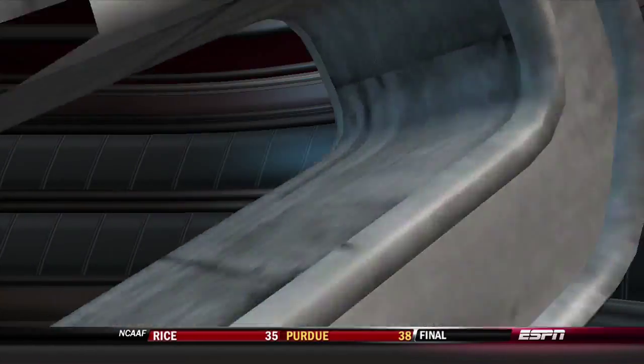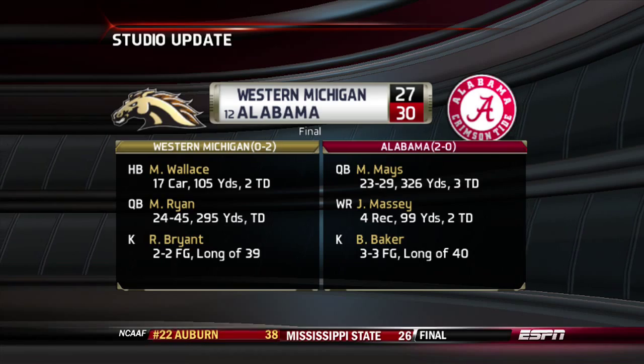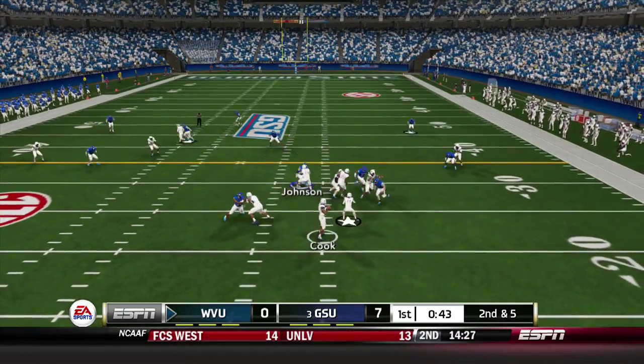We have our first studio update. Number 12, Alabama beats Western Michigan 30-27. We will be facing Alabama next week to open up SEC play. West Virginia takes over now, 2nd and 5.